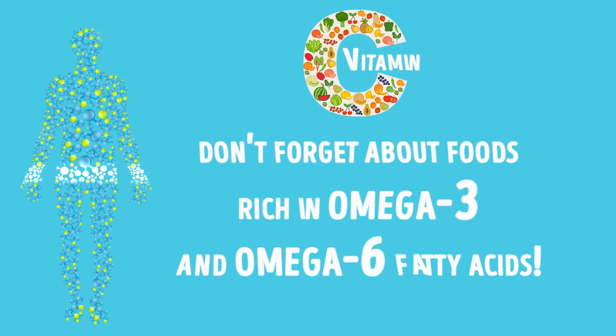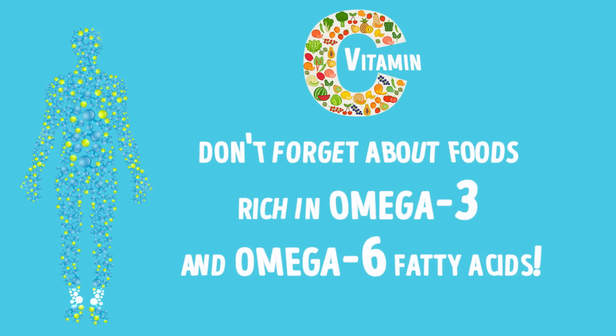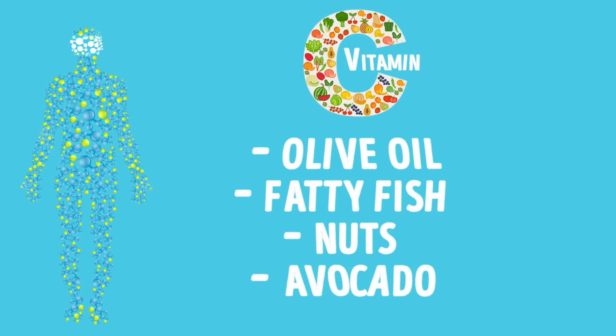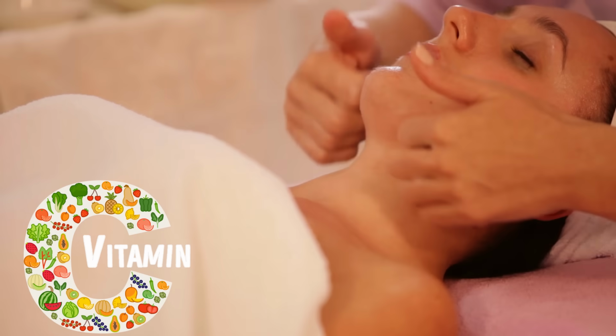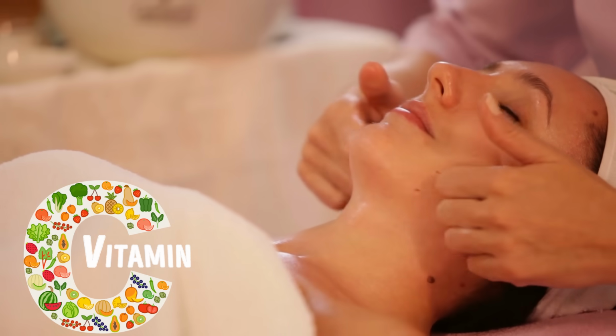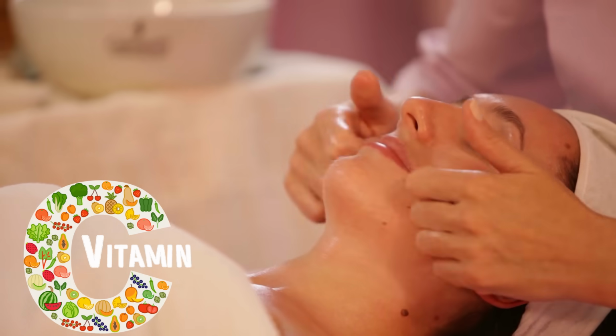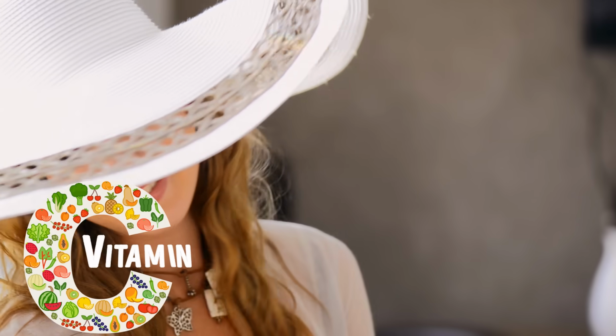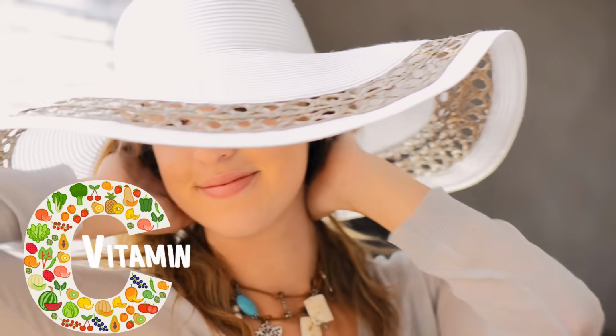And don't forget about foods rich in omega-3 and omega-6 fatty acids. Among them are olive oil, fatty fish, nuts, and avocado. They help nourish the skin from the inside, which is just as important for its health and appearance. Your neck skin, of course, gets its dose of this awesome treatment too. So if you choose your meals wisely, not only will you see that double chin vanish before your eyes, you'll also notice fewer wrinkles and any other signs of neck aging. Yes, sign me up!